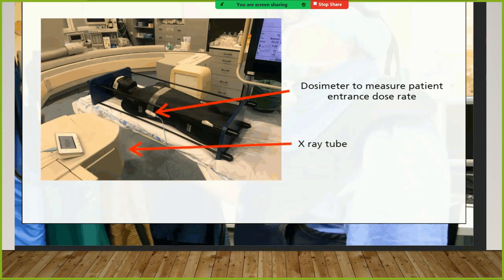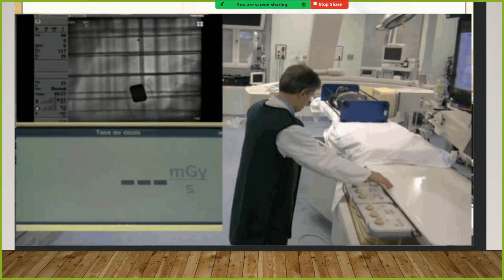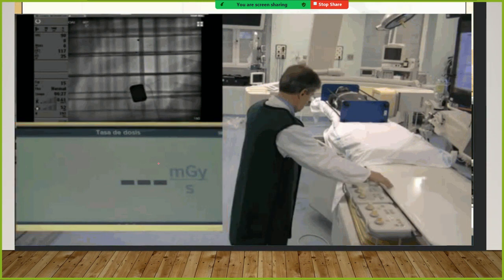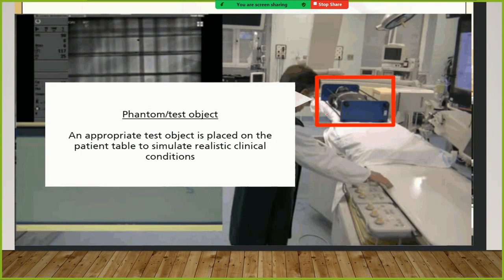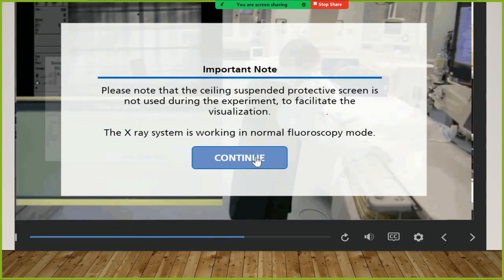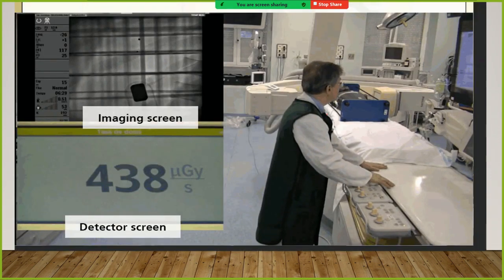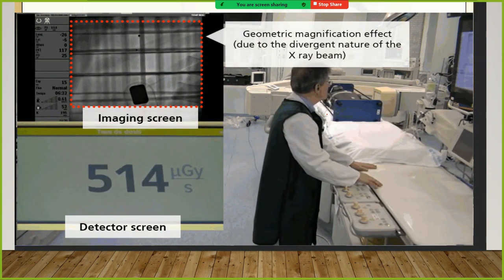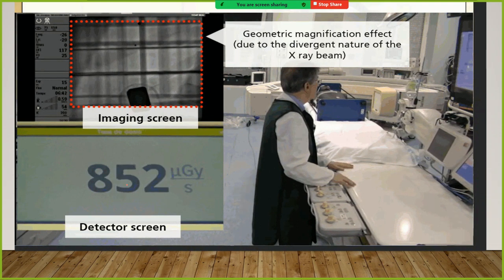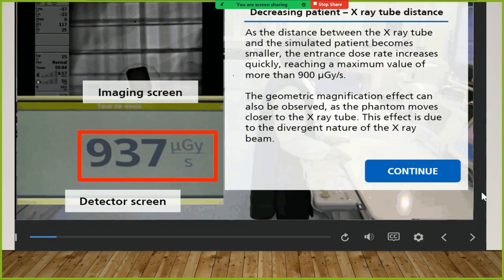Here is an experiment that happened before. We are using this phantom and putting an irradiation detector, and now we will put the patient away from and close to the X-ray tube. This is a CR machine and we can read on this monitor the radiation dose, or the entrance dose, received by the patient's skin. If you move the patient close to the X-ray tube, for sure the patient will get a high dose. The difference between positioning the patient close and away from the X-ray tube is around 50%. So be careful about that if you are working in fluoroscopy rooms, or if you are working as an IR. The reading here is up to 800 micrograms per second at the entrance dose rate. If you move the patient away from the X-ray tube, this will be around 400.